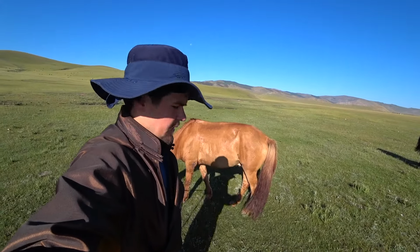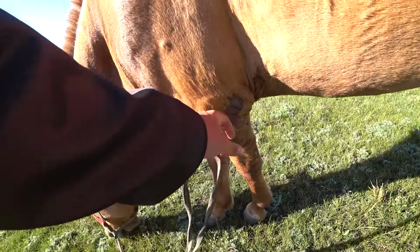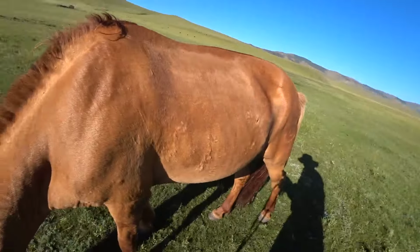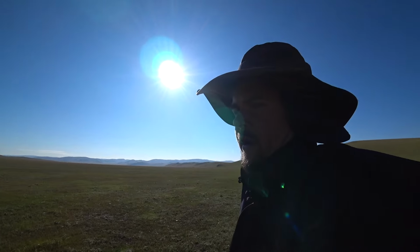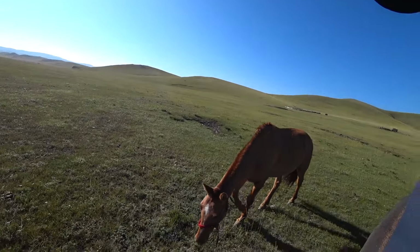So we have problems straight from the morning. This pack horse has a wound on his leg, and now when the bags are packed, it's scratching his wound always, and he is kind of wobbling. So we're gonna change the pack horse to be the Homer, and Arnas is gonna ride this one. We'll see how it goes.